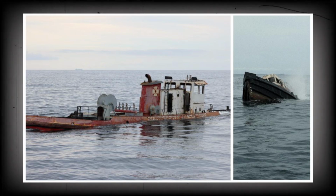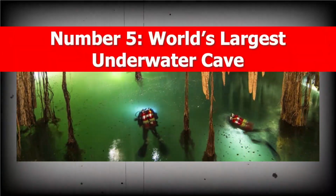Its success has sparked demand. Other states are now lining up, waiting for their chance to turn decommissioned subway cars into underwater cities for fish.